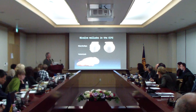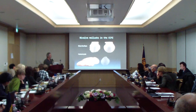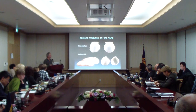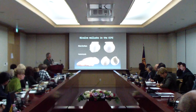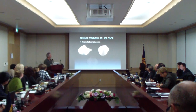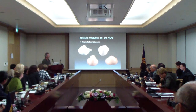Vesicomyids, again, normally thought of as a vent-type animal, but there's also vesicomyids that are definitely living in the sediments, that are smaller. They don't even look similar, but we have done the molecular work on these, and they are monophyletic. So you might see some of those. They look like small little globes when you find them in the sample, quite iridescent. And maybe even most common are all the anomalodesmatans.